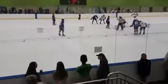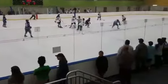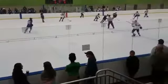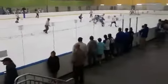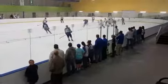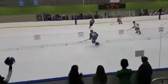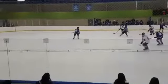Starting the third period for the Owensboro Puckhogs, or Owensboro Rampage, excuse me. We've got our freshman lineup here again, except for Grayson McFarland. We've got Ryan Payne, Elijah Howard, Eric White in on offense. We have Griffin Payne and Grayson McFarland on D.